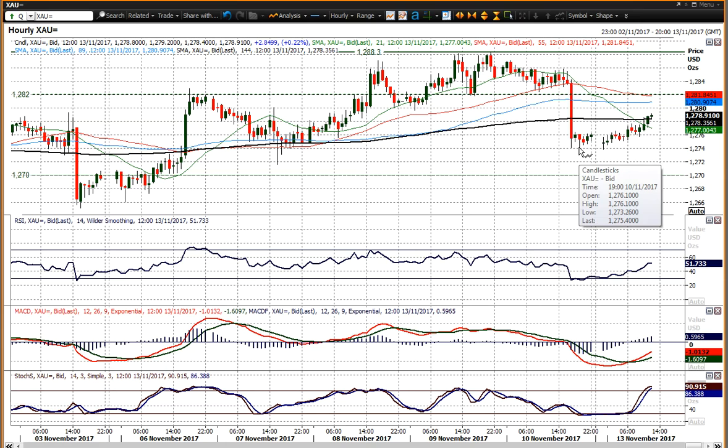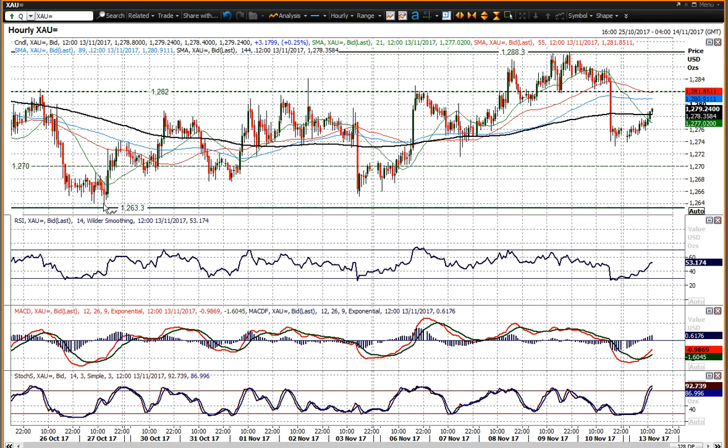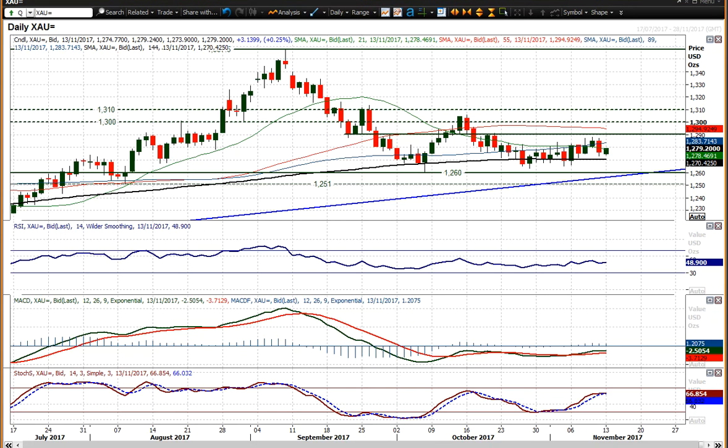1273 is Friday's low, with a bit of a rebound since then. That makes that support, and then you start to look back a little bit further: 1265 and then 1263. But it really is up and down, lacking any real conviction. That just makes gold very difficult to trade at the moment, and to get any real decisive profit out of.